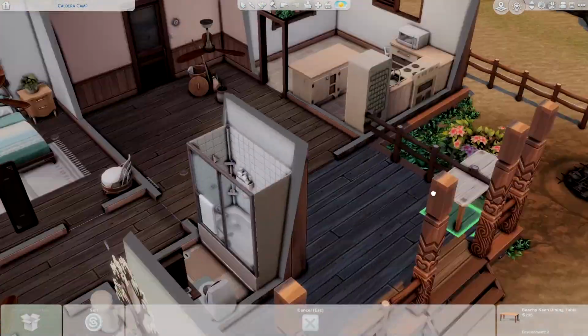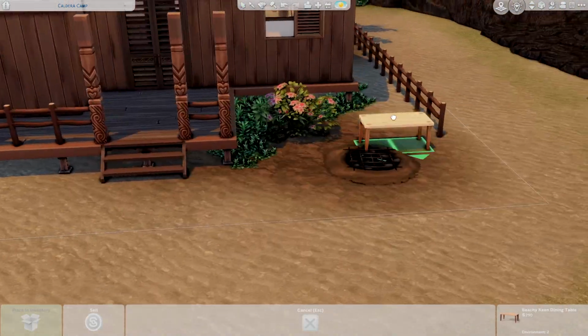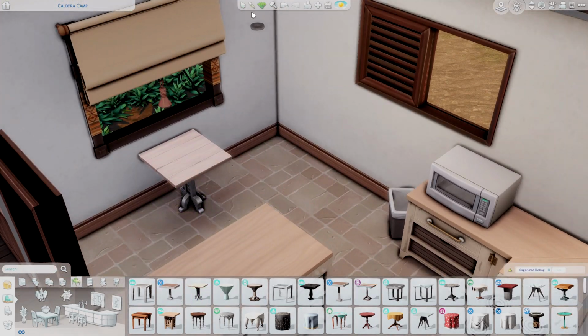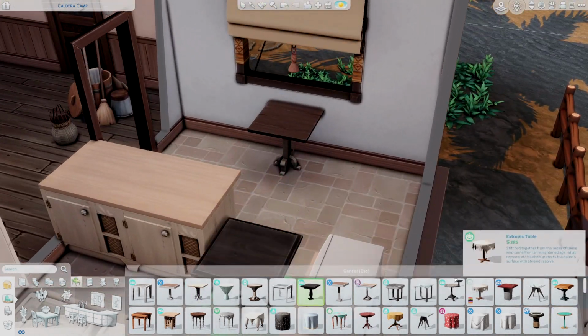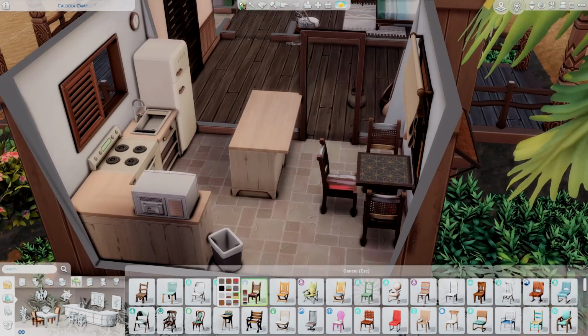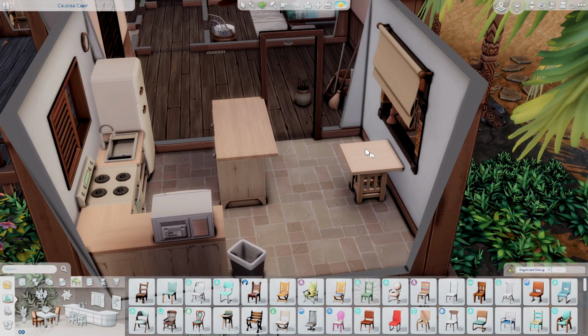Sometimes you just got to step outside the box a little bit and play around and try out new things to see if it'll work. And I really love how this came together. So the interior of this kitchen is very small. We have a very tiny table. I think I just put 3 chairs, or maybe even just 2 chairs there, honestly.